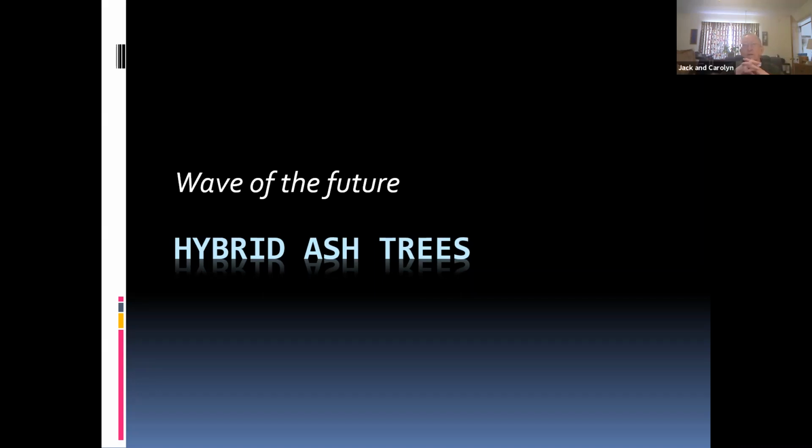So my guess is that just like the American elm was hybridized, there are hybrid American elms now that can handle the elm bark beetle. And so maybe we'll end up replacing our ash trees with elms. That would be interesting. Okay, that's all for today.